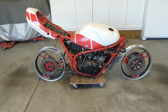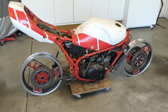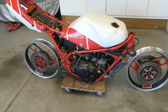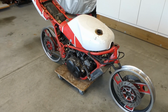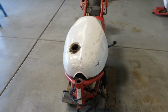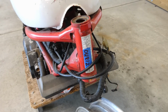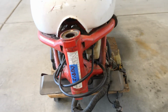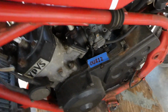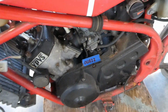Let's get to some of the details on this bike. This thing ran when parked at some point in its life, more than likely. The bike is 100% original, the same as the day I purchased it. I haven't changed a thing since I purchased it. It has very low matching serial numbers, which I'm sure you're all aware. When you have matching serial numbers like this, the value of the item really goes up.